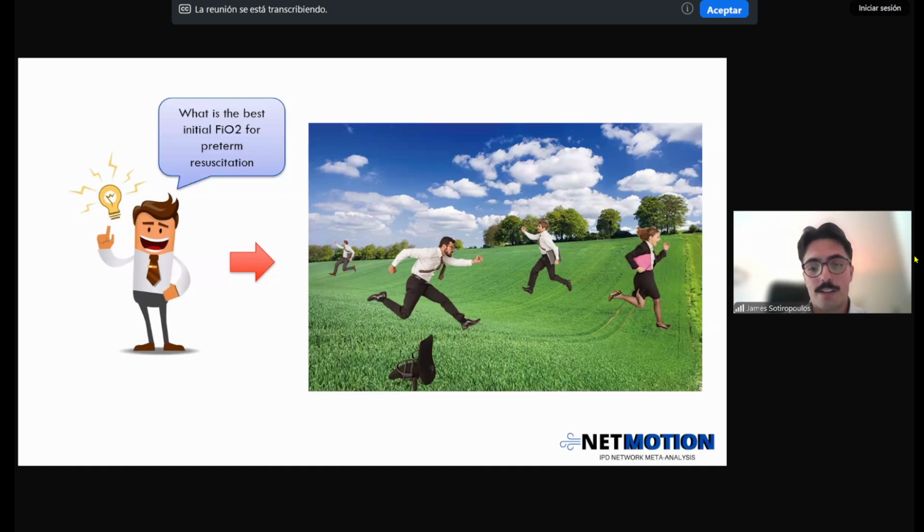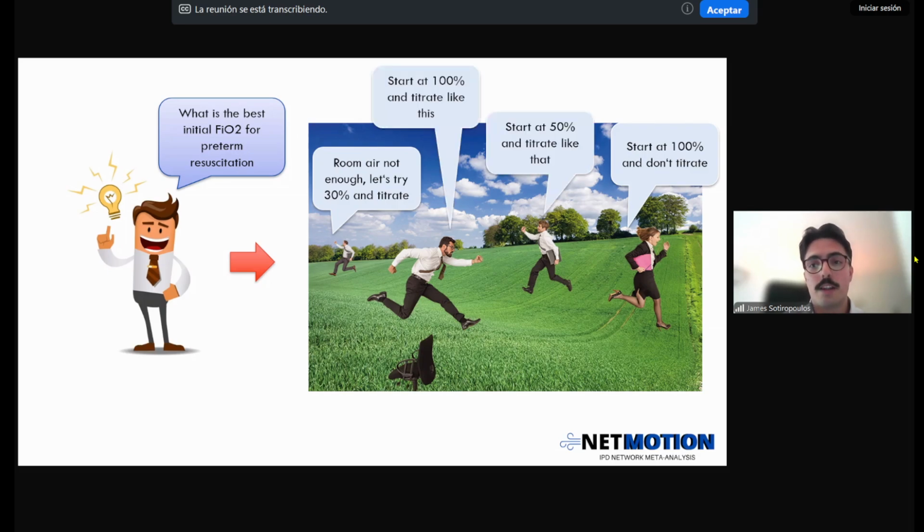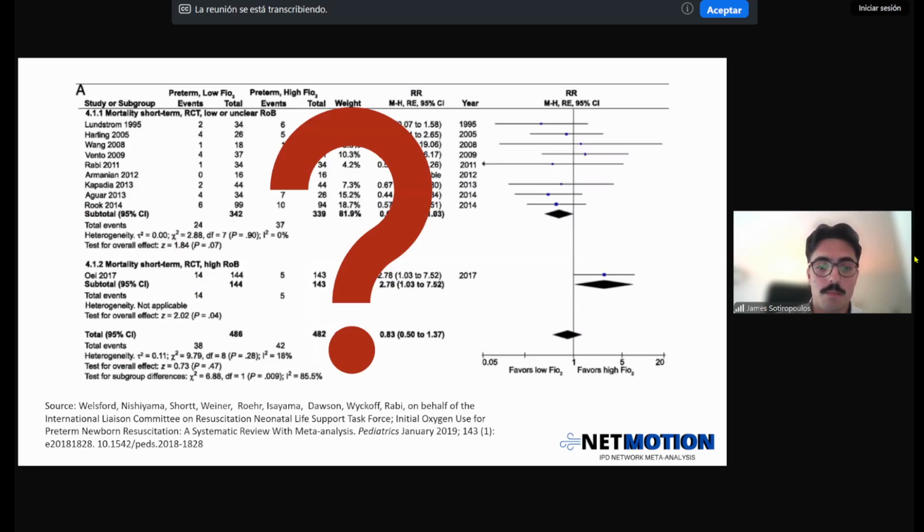Let's think of these people running around in this field as very enthusiastic researchers studying this question, all very passionate about what the best initial FiO2 for preterm infants is. But they all had very different ideas. Some people thought maybe room air is not enough, we should try 30% and titrate from there. Others said, don't bother titrating, just give everyone 100%. Then more people said, what if we start at 50% and titrate up or down? 50% is a nice halfway point. And there were lots of different titration protocols and lots of different initial FiO2s people were testing, but everyone was running in a different direction. And that's probably why we saw that all the studies were done in such different ways, testing different things.